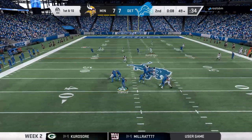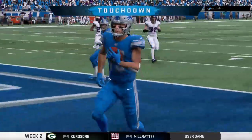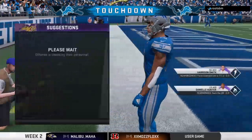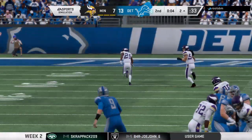Stafford. Throwing deep for Galladay. And he'll get into the end zone. Touchdown, Detroit. Kenny Galladay in the final seconds of the first half. And the Lions have taken the lead.